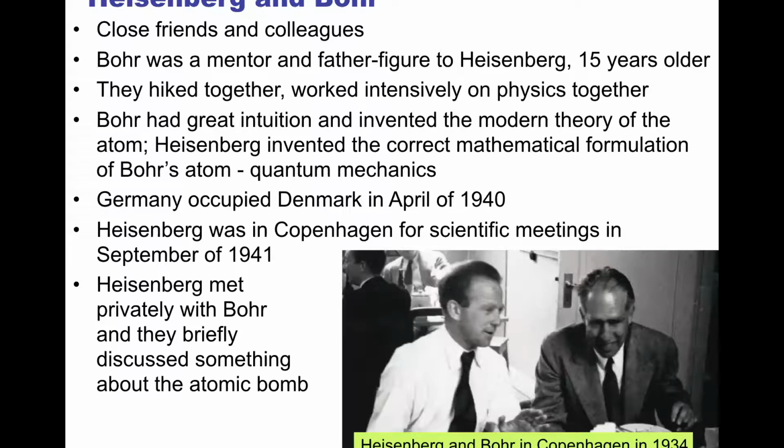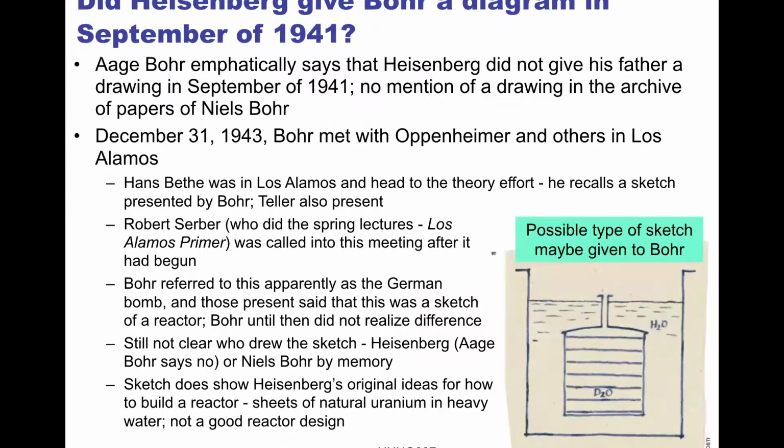And but then they did have that ill-fated session in September '41, and that's what we'll think about when we watch the movie. And so that's the sketch that Niels Bohr took with him to Los Alamos to show people there where the Germans stood in their effort. And various people attended that meeting, the last day of December in '43, where Bohr could present this.